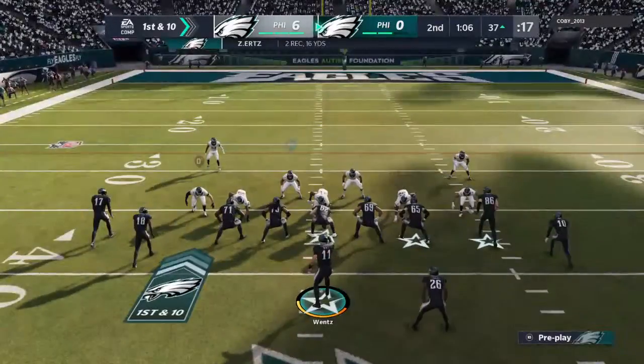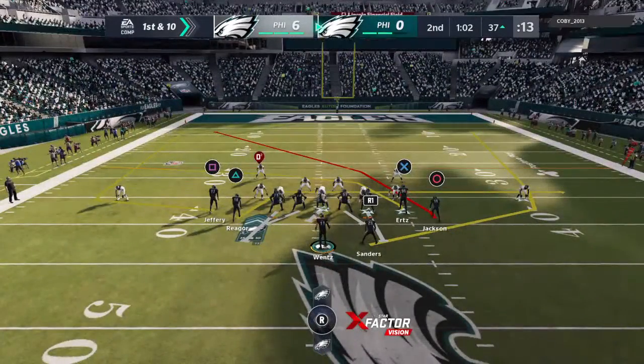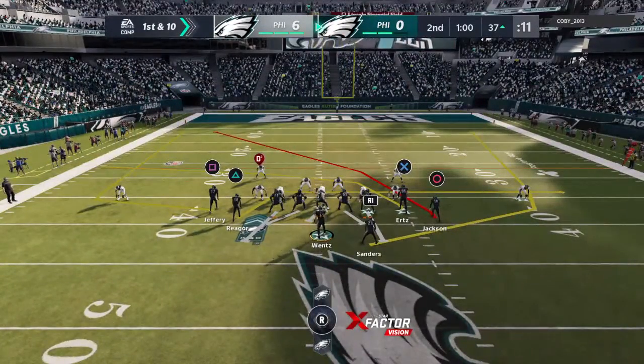That's what I do. Least line two. Run. Watch safety creeping. Safety's creeping.